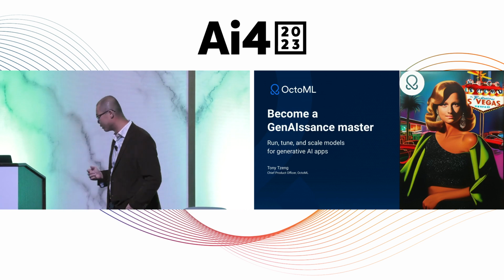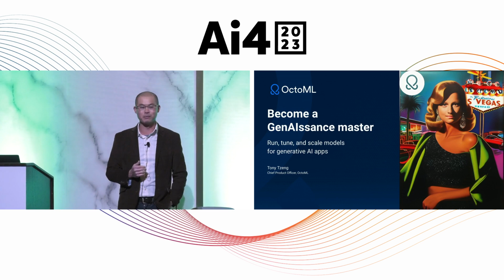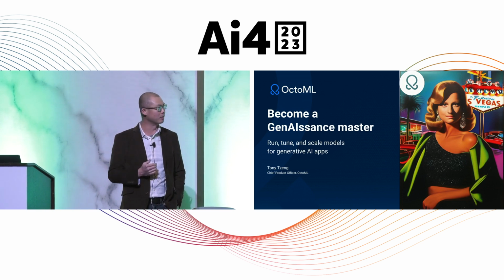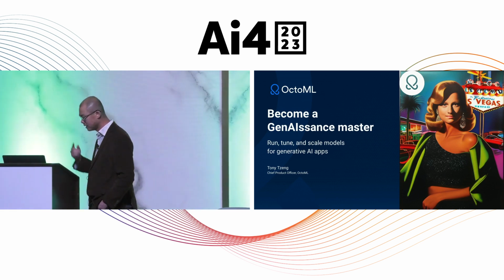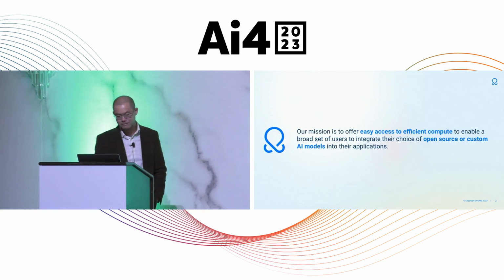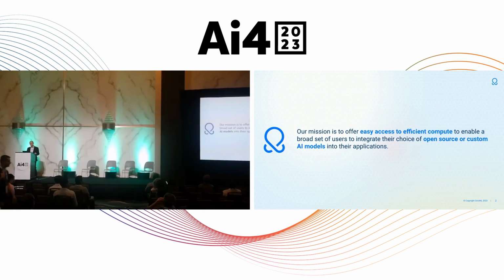And this is something that we built with an application that we call OctoShop, which is just a fun little demo application that you can come by our booth and play with. But we'll go a little bit more into what it takes to build an application like this as we get further into this talk. So let's start a little bit with who is OctoML and what is our mission.